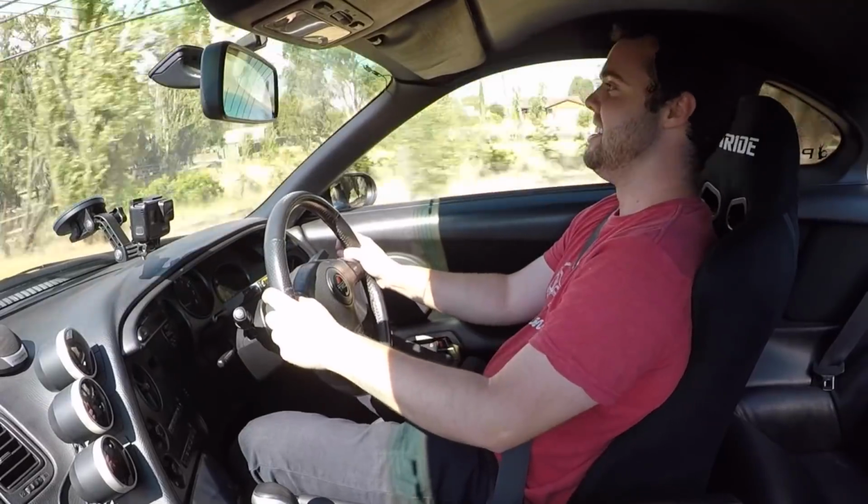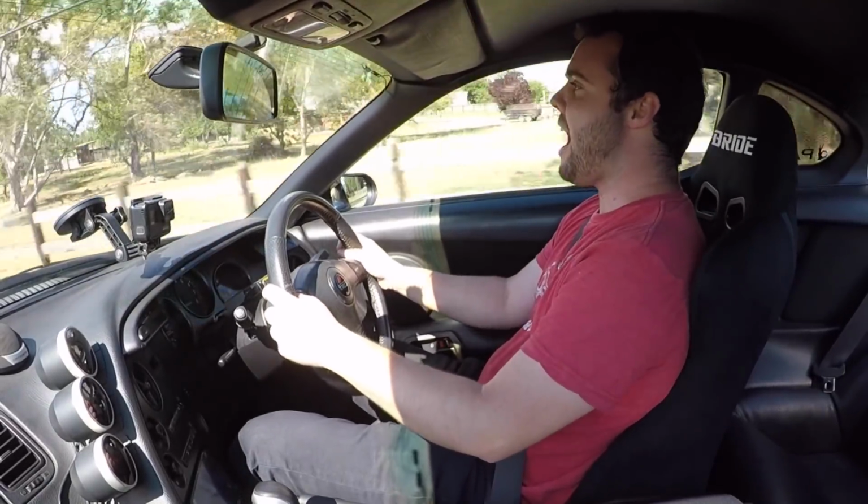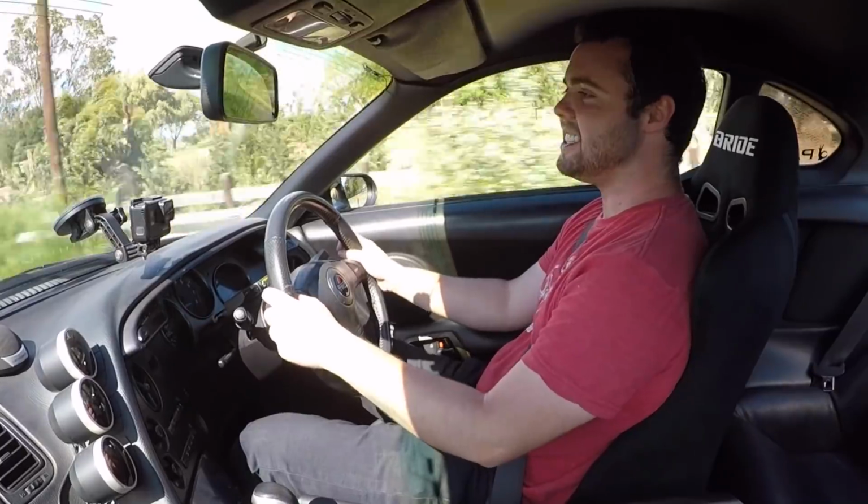I was gonna say for not that much money, but unfortunately these Supras cost a heck of a lot of money nowadays. But you know, as an investment, I don't really see these things ever going down. I think they're just gonna keep going up in value forever. So if you get one, you certainly don't have to worry about depreciation, because it's not going in that direction, that's for sure.